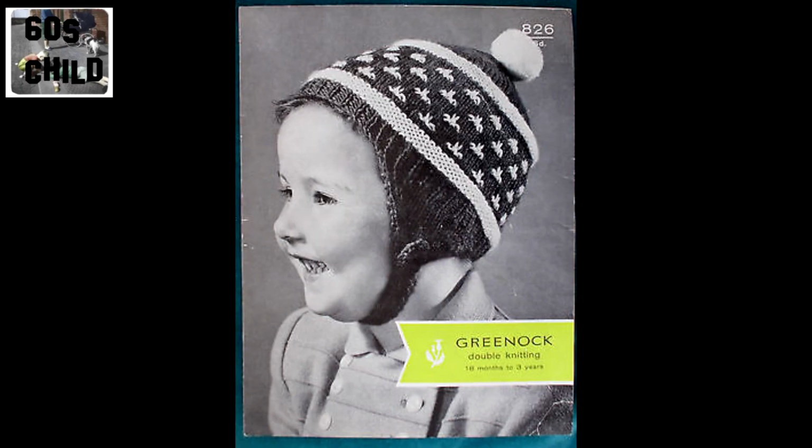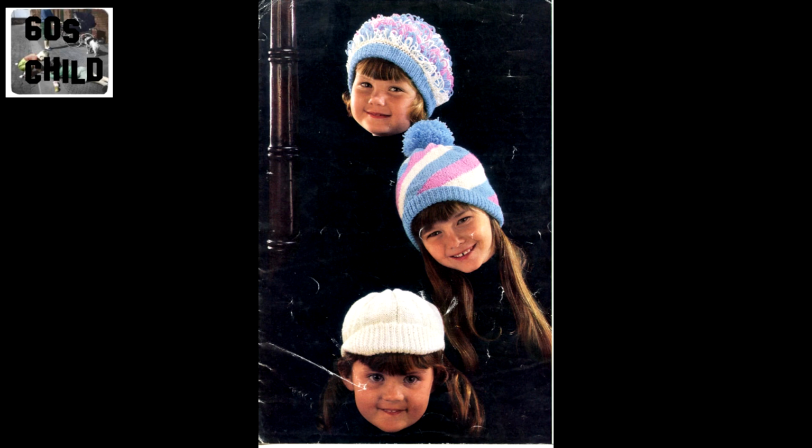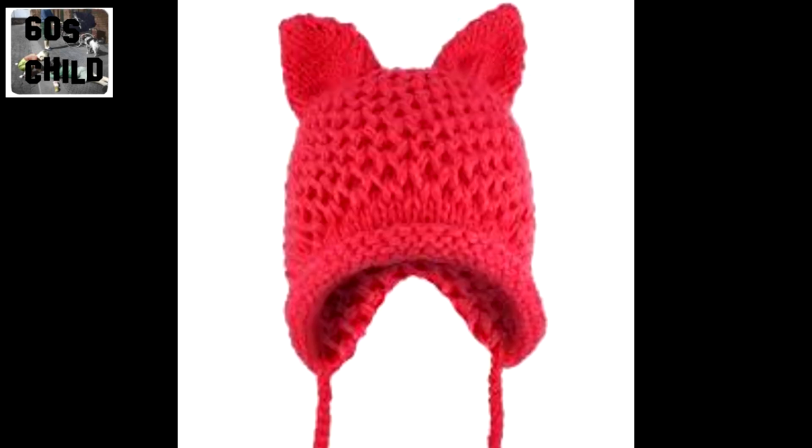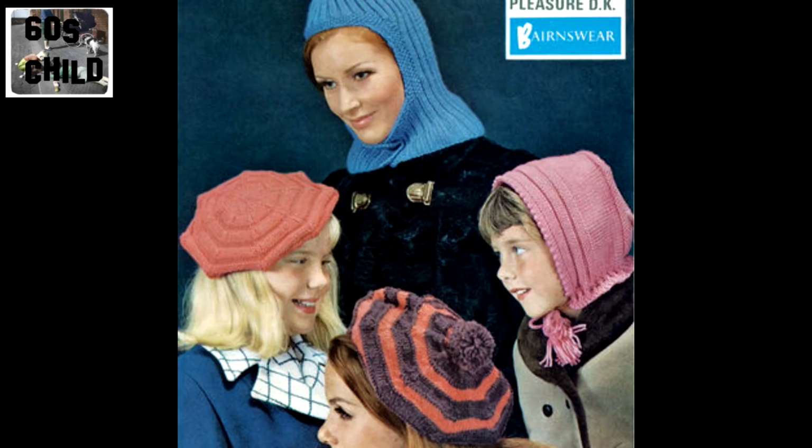I mean, the basic function of these was to keep your head warm, and a little bit at the sides kept your ears warm. But this is just going over the top. And some had ears. And that one's just, well, that's dead cool really, isn't it? That one's ridiculous.